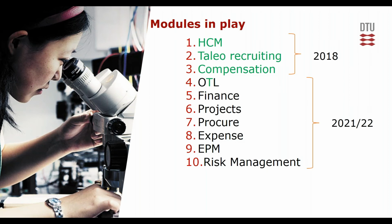And there will be some agile work on the HCM solution as well, because we needed some temporary integrations and so on in order to integrate to the old on-premise ERP system. So when we're moving into cloud, we'll get rid of some of those temporary integrations, and thereby be able to optimize the whole setup as you see it here.